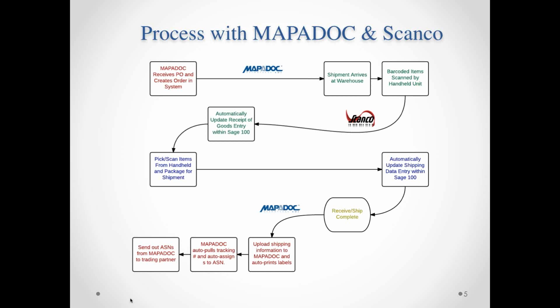And you can see we try to retain the shape of what the other process flow looked like, so you can really see how many squares of that process are missing. When the shipment arrives at the warehouse after it's entered in from MAPADOC, those items are scanned via barcode with a handheld unit, which automatically updates the receipt of goods entry within Sage 100 and then allows the pick and pack to be performed from the handheld and packed in for shipment. Again, automatically updating shipping data entry inside of Sage 100.